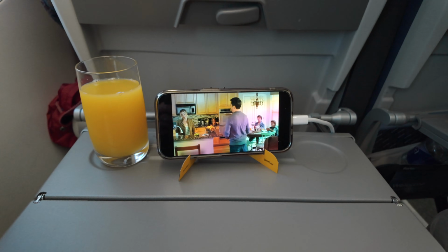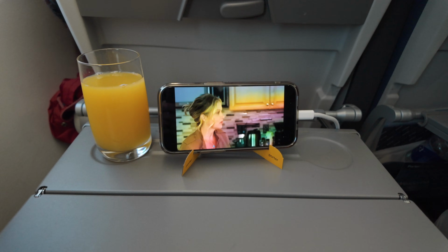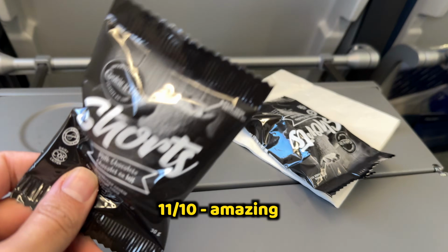I was pretty bored on the way back, so I chose to watch a movie from Porter's selection. I chose to watch Vacation, and it's such a funny movie, and you already know I had to get snacks as well. I tried out this snack mix and of course had to get the shortbread cookie.